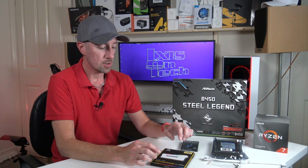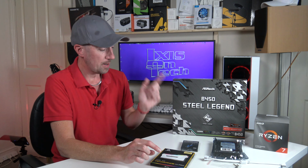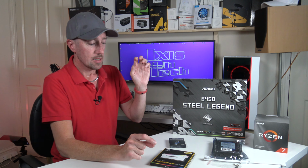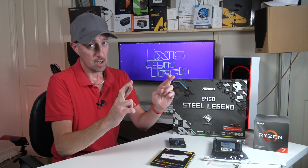Once everything does work, so I'm going to obviously put the RAM in there, graphics card, power supply, NVMe drive, processor, and of course the cooler. Turn it all on, fingers crossed, everything works, brilliant. I'll put Windows 10 Home on there, and then I'll put it into the PC case.